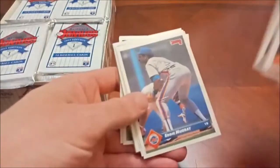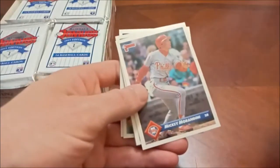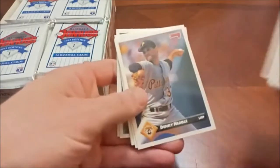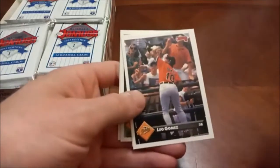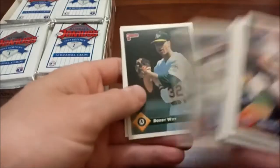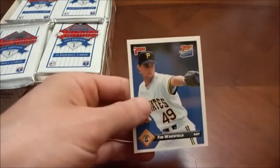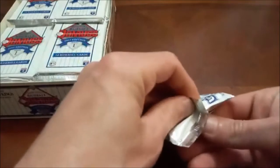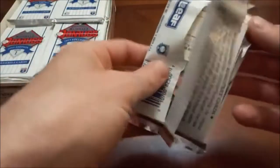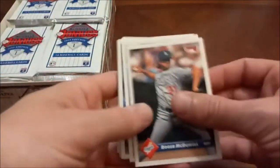Of course, at this time, Donruss, there's Eddie Murray, Hall of Famer. Donruss would use the rated rookie logo on cards of players that it wasn't actually the rookie card, so I don't remember if that Sean Berry is actually a rookie off the top of my head. There is Bobby Witt Sr. and another rated rookie, that's Tim Wakefield, the knuckleballer. Of course, most people remember him for his Red Sox career, picking up a couple of rings as a member of those Boston teams back in 04.